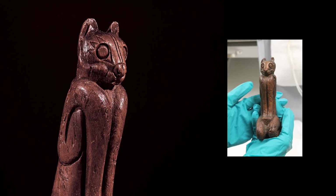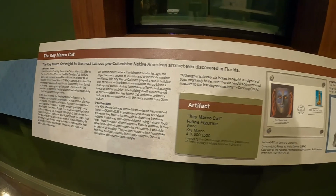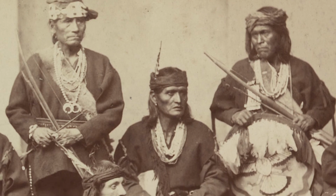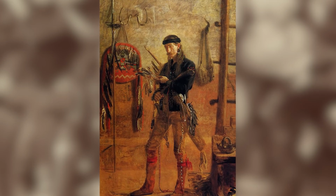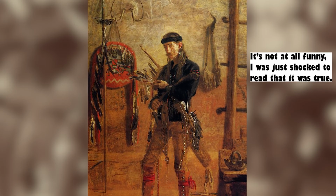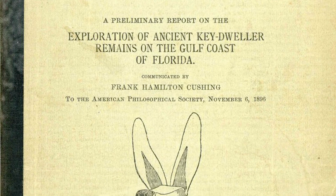The cat was unearthed on March 5, 1896, and in a letter dated March 7th to Dr. Pepper, Cushing enthusiastically described the artifact as equal in all ways to any statuette from Egypt. Sadly, Cushing's poor health, which had remained an ongoing obstacle throughout his life, prevented him from completing the scholarly work necessary to properly communicate and preserve the significance of his discoveries on Marco Island before he choked on a fishbone and died at the age of 42. More than 100 years later, in 1999, Cushing's unfinished manuscript was found in the National Anthropological Archives in Washington and has helped to renew interest in the Marco cat.